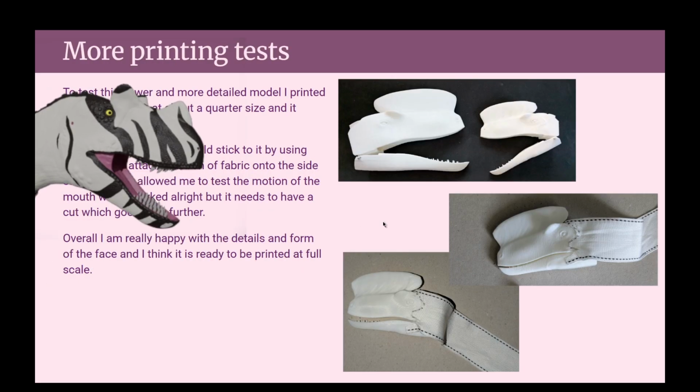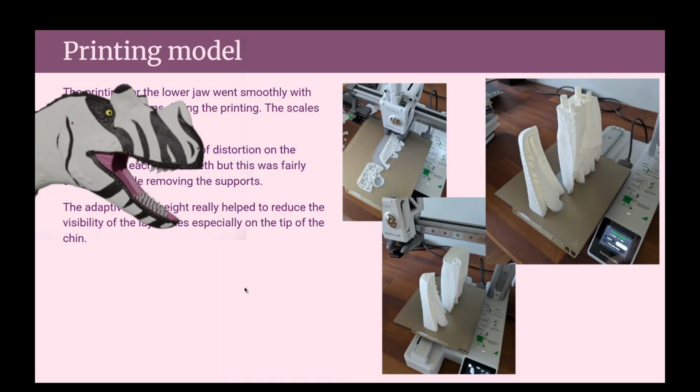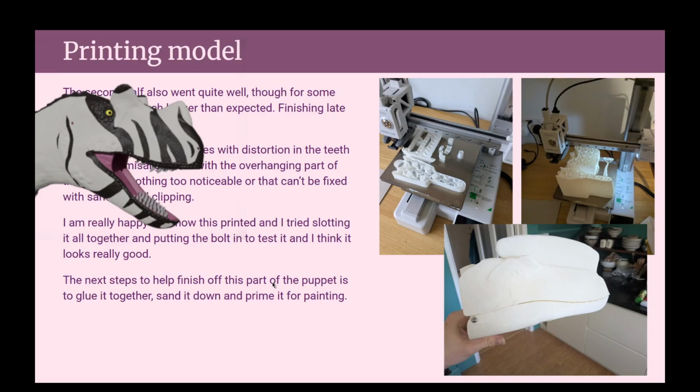After doing all this texturing, I printed out another smaller test and I was happy with how it looked. So then came printing it full scale and it was going to take a while. I ended up printing the lower jaw first and it took about 6 hours of printing and ended up weighing about 100 grams. For the rest of the head, it took a lot longer. It ended up taking about 11 hours and weighing about 250 grams. But it ended up looking a lot better than it would have if I'd made it any other way.